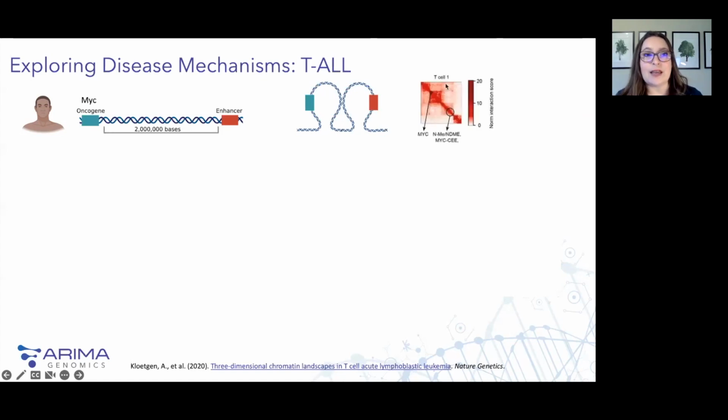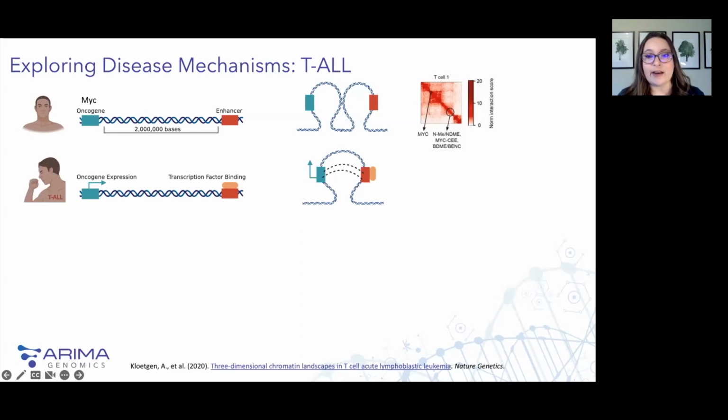Looking more closely at the Hi-C data for this locus, you can see the MYC gene right here interacting primarily with itself in its own little loop. And then there is its enhancer, which is down here, again mainly self-interacting and not interacting with MYC. However, when they looked at people with T-ALL, what they saw is that transcription factor binding to this enhancer actually alters the 3D conformation of this region of the genome, bringing the enhancer into close proximity with the oncogene.